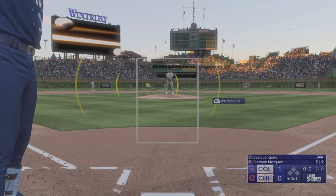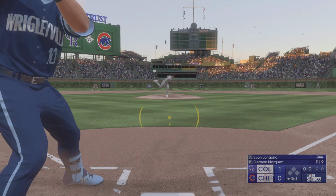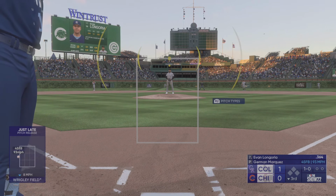Here at Wrigley Field, set for the bottom of the third. Now the third baseman, Evan Longoria. First offering, and it just misses. Longoria.